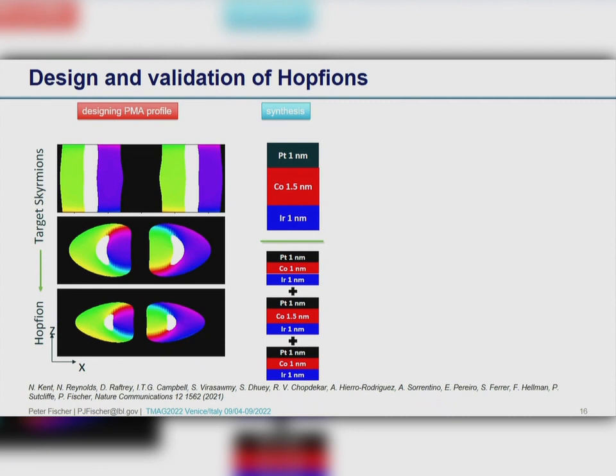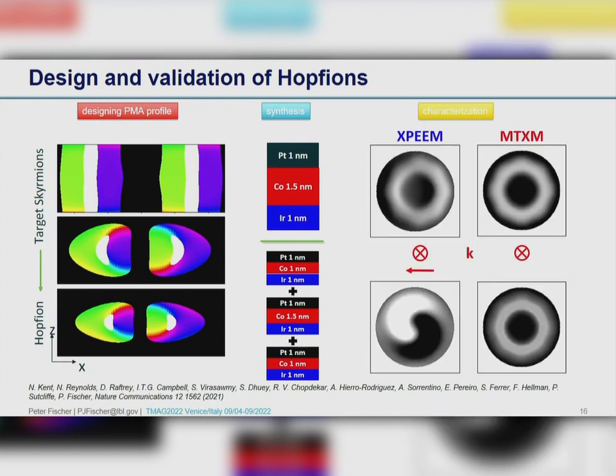And then we also developed some expectations of what to expect before we go to the synchrotron. How would a PEEM image look for a target skyrmion and the MTXM? Of course, not surprisingly, they would look the same, but here's now the key. The PEEM image, particularly for a hopfion, would look drastically different. So that's the signature we were looking for.